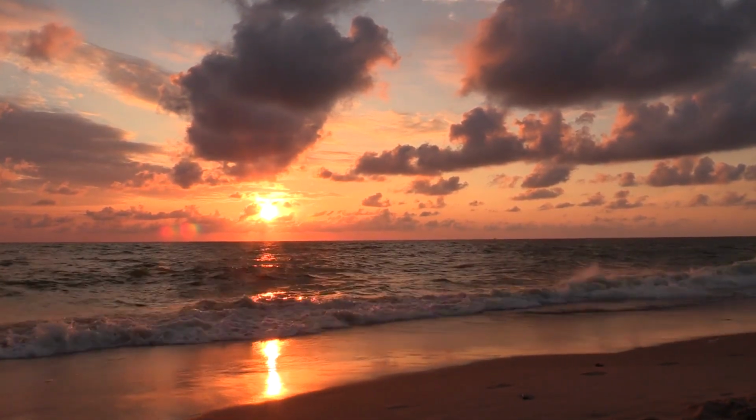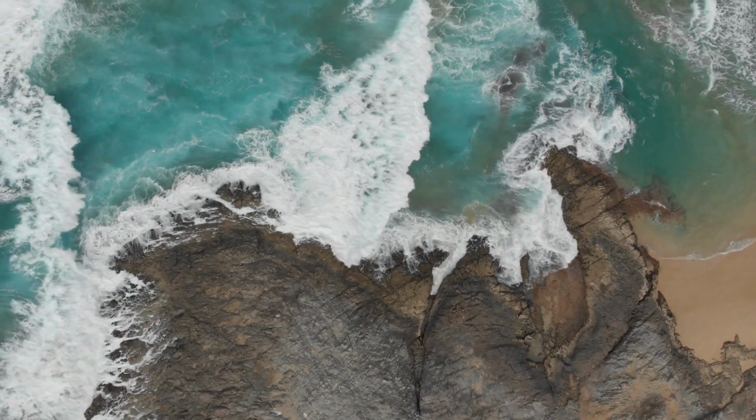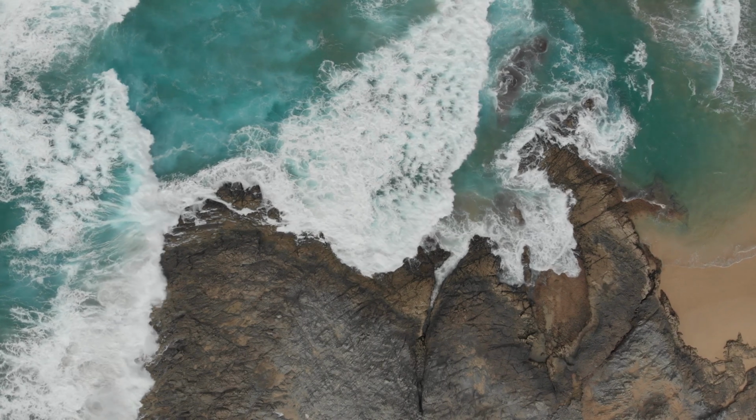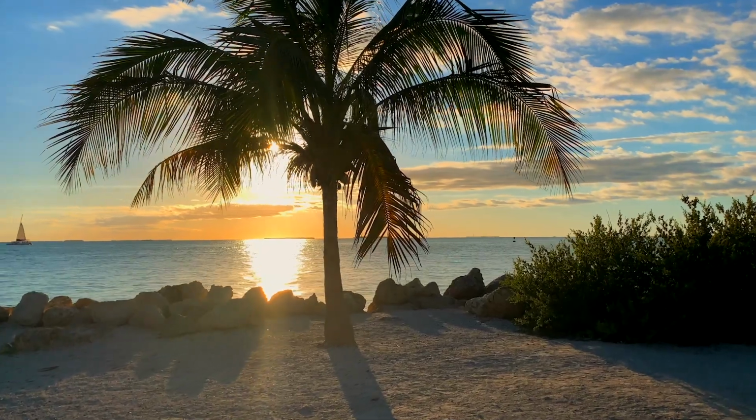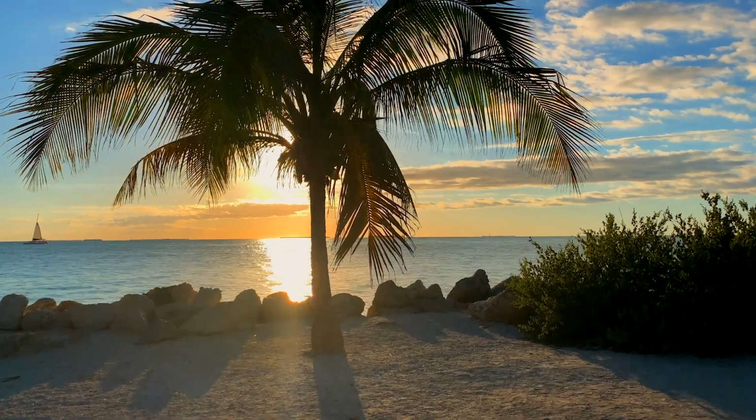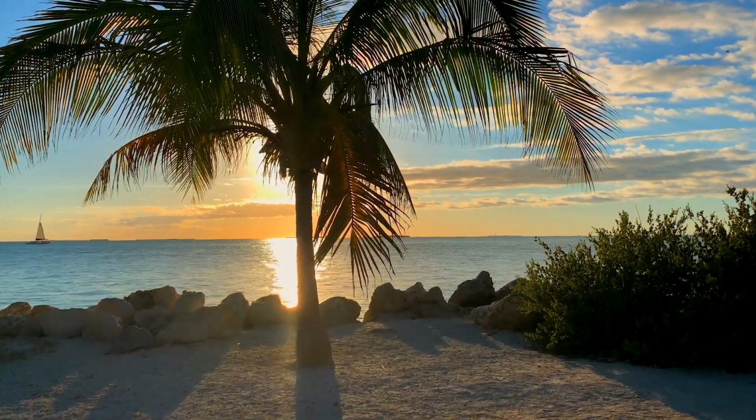This stunning stretch of sand offers the perfect place to unwind. Whether you're looking to sunbathe, swim, or take a peaceful stroll along the shoreline, East Beach delivers. It's also a prime spot for birdwatching and offers a beautiful sunrise view that you won't want to miss.